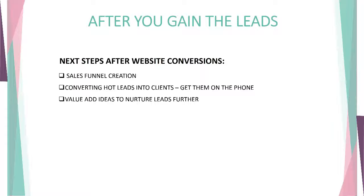Value add ideas to nurture leads further. Okay, so here's the thing. You can send people through the sales funnel, and you can offer a call to action where you're getting them on the phone, and there's going to be a percentage of your email list, those website visitors who jump onto your email list, who still aren't sure. They're still not ready. Geez, you have to buy me five dinners before I'll actually consider having a serious relationship with you. And that's wonderful. Those end up being my best clients, the ones who don't just jump right on. They want to see what else this girl has to offer, and they end up being my best clients because they took the time to make sure I was real and they trusted me, and it's a great relationship.